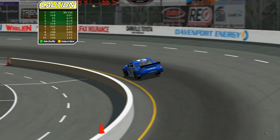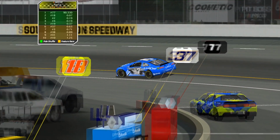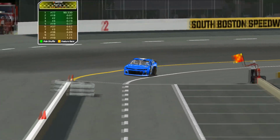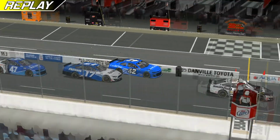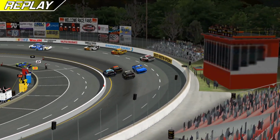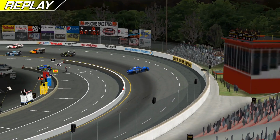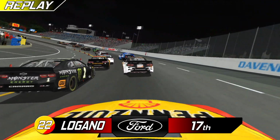Caution out here. Ross Chastain over in turn 1. That car, quite a lot of damage to the nose and the left side. We'll have to go back and look and see what happened. Looks like he got some help from Chris Buescher, hard into the inside wall. Tyler Reddick collected. Looked like he got some help, but also was quite loose by himself. Buescher just finished him off.